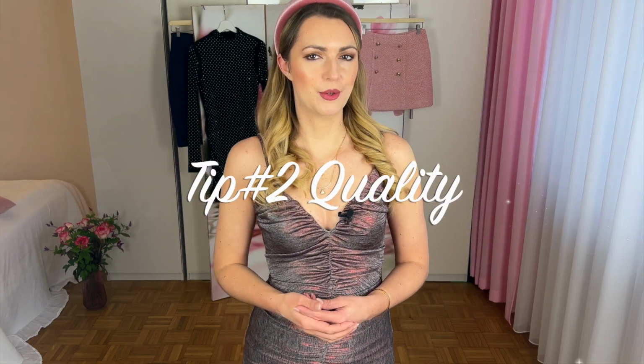Quality over quantity. With this tip I mean that you should pay attention to good tailoring, but also to colors. Invest in well-made, high-quality fabrics and design. Avoid overly flashy or cheap-looking materials, as they can distract from an elegant appearance. Also, opt for fabrics that drape well and enhance your figure without looking overly revealing.